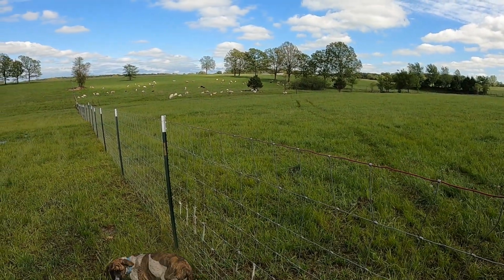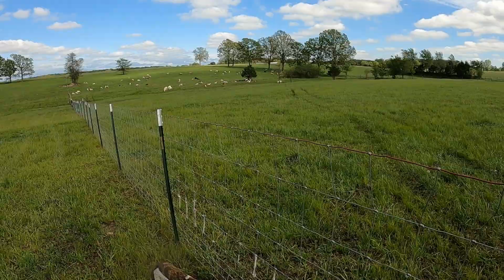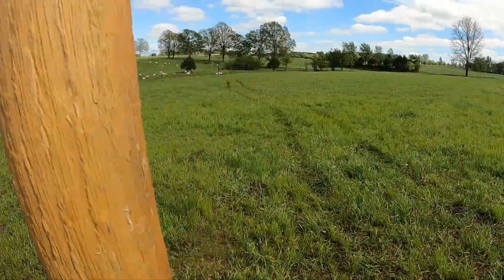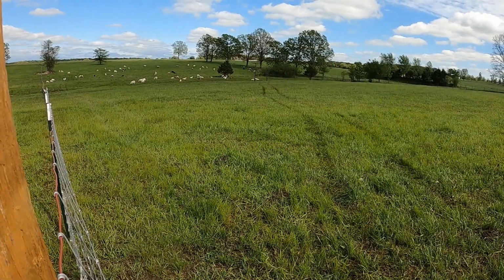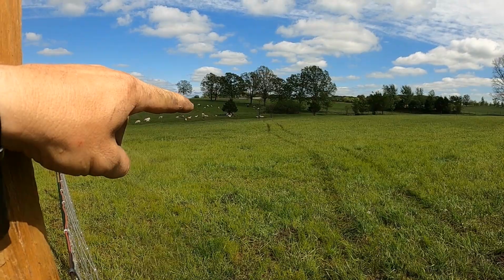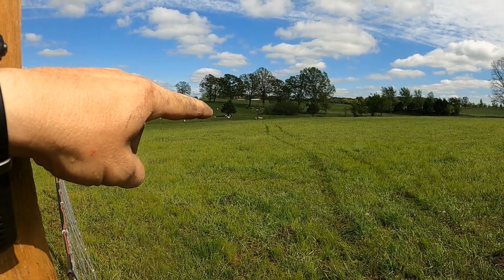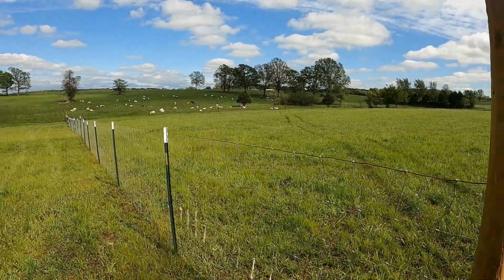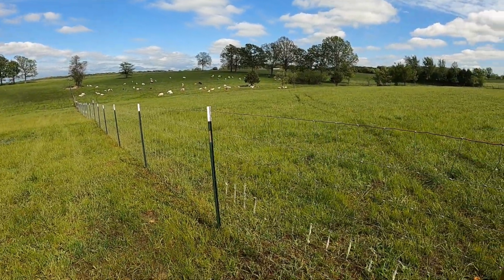Where? On the other side of the tree. You probably can't see it where you're standing. Yeah, I can't see it. Come on this side. We got one chick left from our meat birds. Right behind it, looks like Betty. Oh, I see it. Yeah. We have one chick left right there. Nope, right here-ish. It's kind of hard to see on this camera screen. But yeah, that's the only one left. All the other ones got picked off by an eagle.